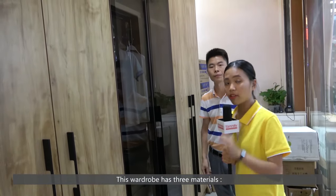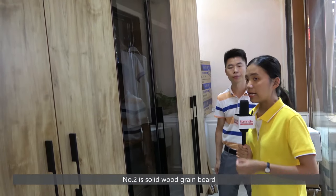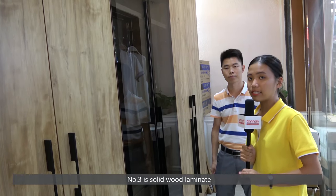This wardrobe can be made in three materials. Number one is HDF, number two is solid-wood granule, and number three is solid-wood laminate.